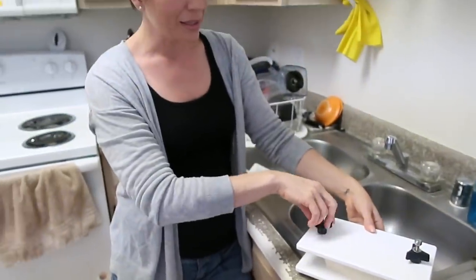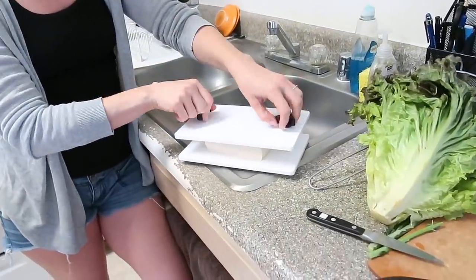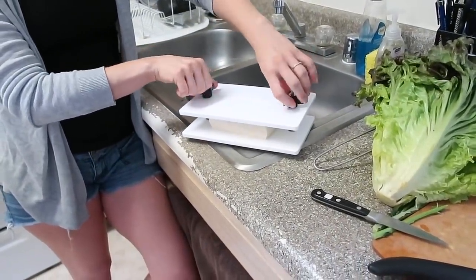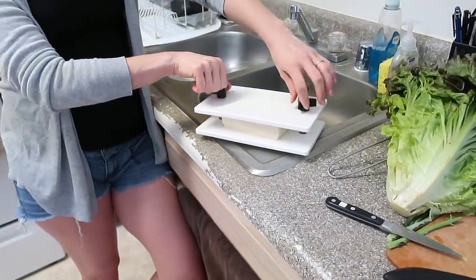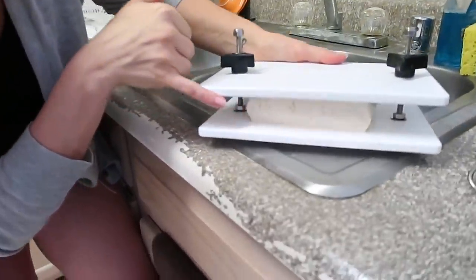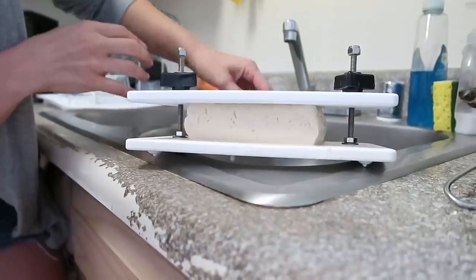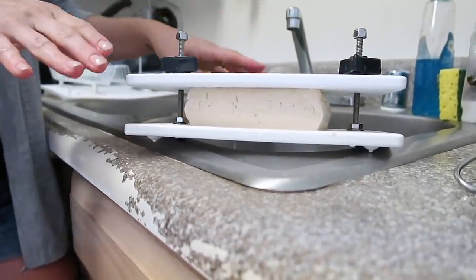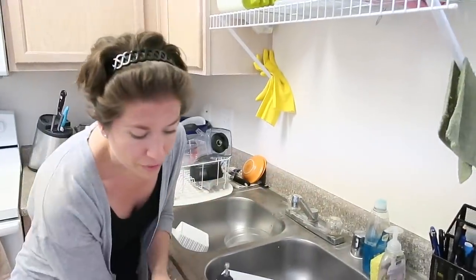Every few minutes, I will just screw this down a little bit more to make it a little bit tighter while I'm doing this, and it will be pressing out that water, going into the sink, and it will make it a lot drier when I go to use it. You have to be a little bit careful not to do it too quickly, because otherwise it will break the tofu too much. This way, if you just do it gently and little by little, then it will drain out little by little. Okay, so that's what we do with our tofu while we are prepping the other stuff. We just leave that sit there, and that will be ready to go when we're done.